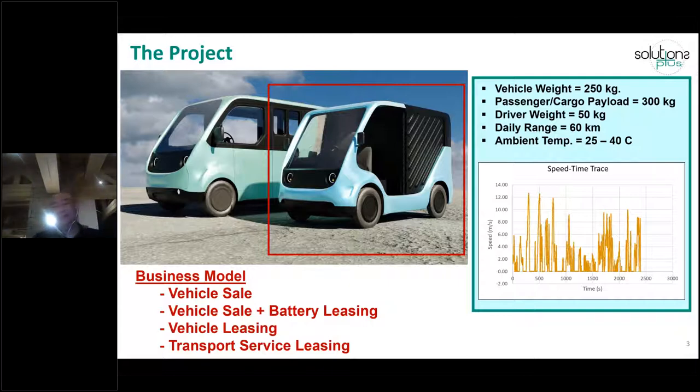Why am I pointing out these things? Because all of this would have an effect in the features of the battery that we're integrating to this vehicle.